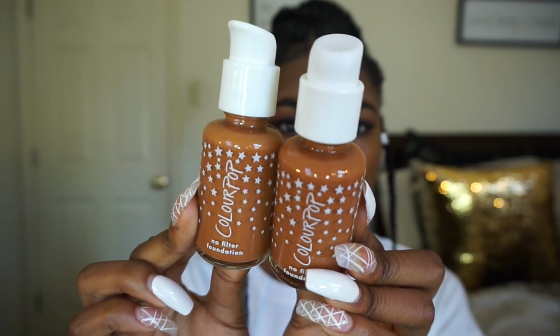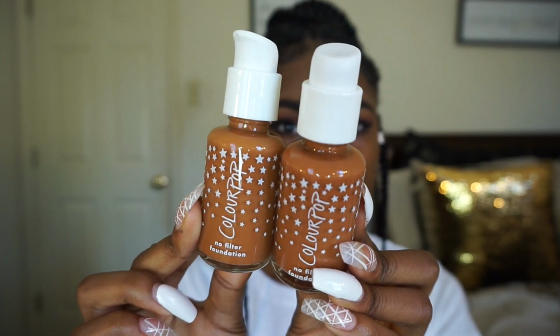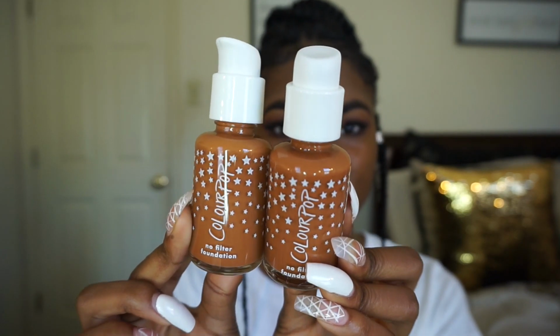Okay, so getting into the foundation, just looking at the bottles, they do seem to be a pretty decent size. As far as the fluid ounces, we can go ahead and make some quick comparisons. So for the ColourPop No Filter Foundations, these are, let's see, 0.85 fluid ounces. For most of the other brands that you purchase foundations from, you are normally getting one full ounce.